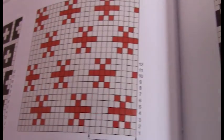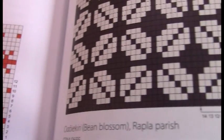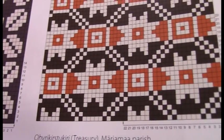It gives you tools to decode textile objects in Estonian museums if you're ever visiting, and it gives you blueprints or templates from which to design your own garments while incorporating beautiful Estonian elements. There's so much to get your knitterly creative juices going. Just look at this. Beautiful.